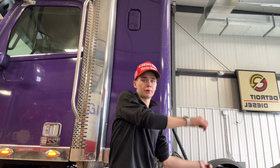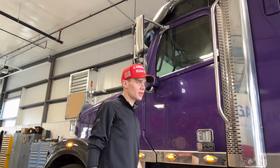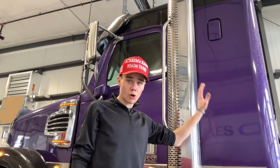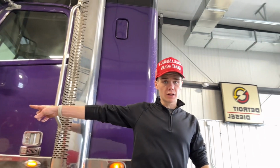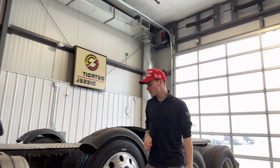Look at this 34-inch sleeper. I could still sleep on this bed, okay? Again, a hell of a lot better than pulling the plank off the deck plate, throwing it across the seats, and trying to sleep miserably on a piece of plywood, right? 34-inch sleeper, and the phone was ringing because of that. That's what the draw was to this. Again, along with the DD16, 16-liter Detroit motor.